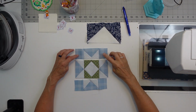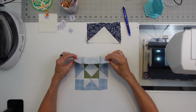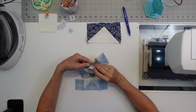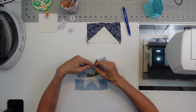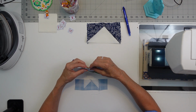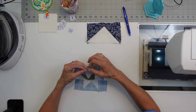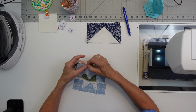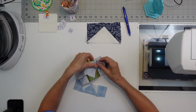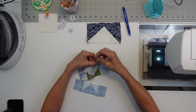There we go. I got my seams ironed open. Now all we need to do is put our rows together. I'm going to start by lining these points up just like I did before. And then line my seams up, which they line up pretty good anyway. And I'm going to do both rows at the same time, and our center block will be done, and we can start putting together our outer block.